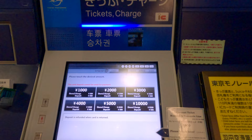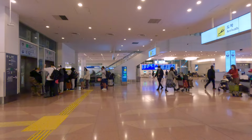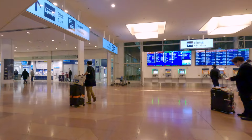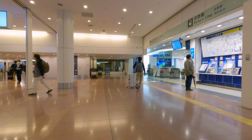I'm going to cancel because there is actually an information office over there that will help me buy the Suica card. I think it's still open over there. I'm going to take the Keikyu line to go to Shinagawa, I guess. Where do I buy a Suica card?